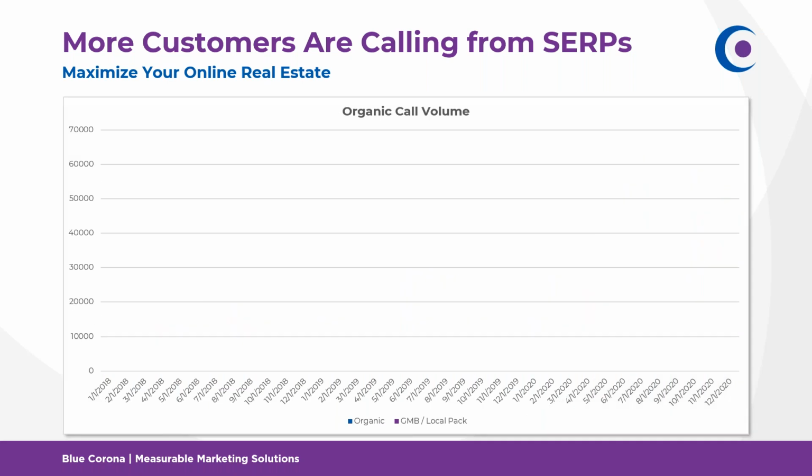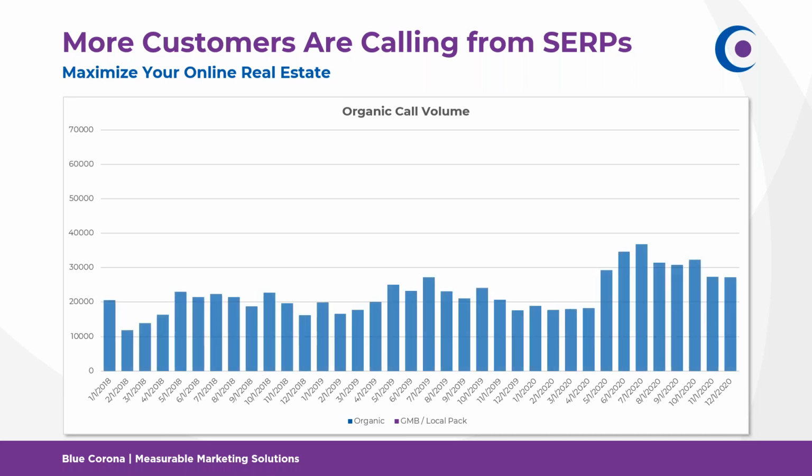So next I want to walk you through similar data, but this time we're going to look at organic call volume, or call volumes coming from our clients' SEO campaigns. And again, the data in blue represents the number of calls coming from traditional organic clicks. So that means someone clicked on your search ranking, they visited your website, again, the visit being the key there, and then they picked up the phone and called their business.